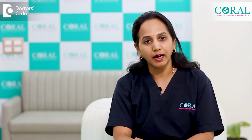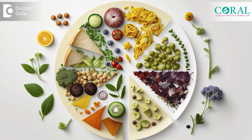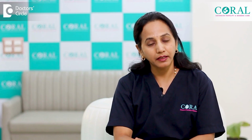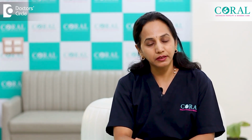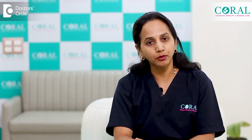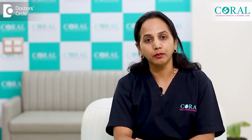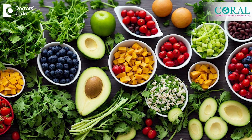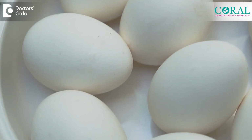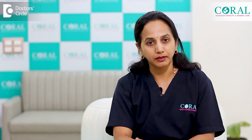And personally, I advise them to go for a good nutritious diet, complete balanced food, and to decrease the intake of carbohydrates and direct sugars, and increase the amount of proteins and good fats. They have to add nuts, especially walnuts and almonds. They have to add more pulses, greens, vegetables and seeds in their diet, and especially eggs are also very good for fertility and conception.